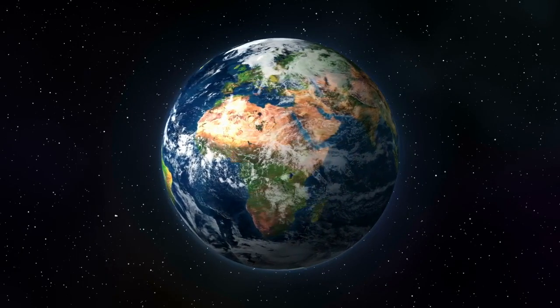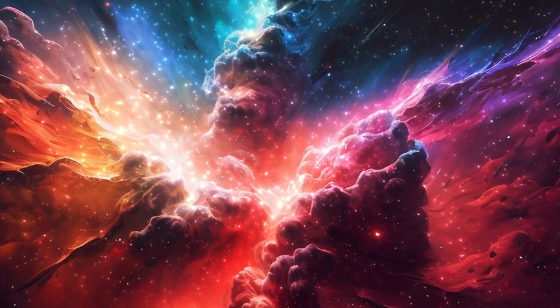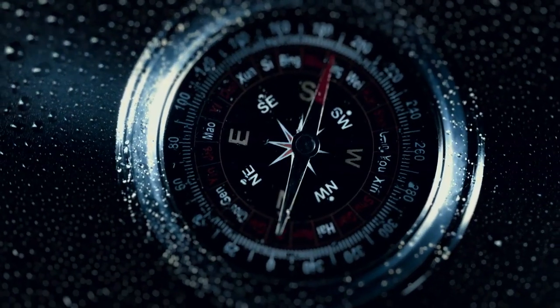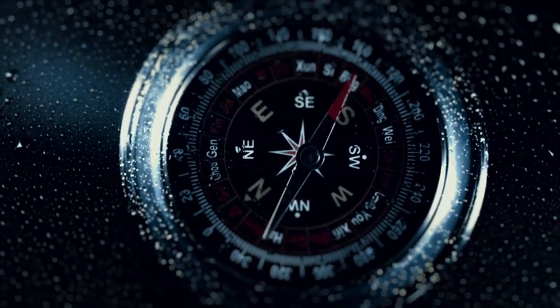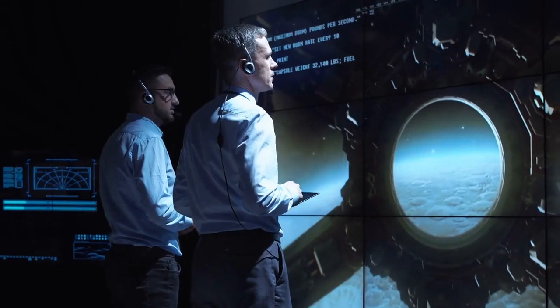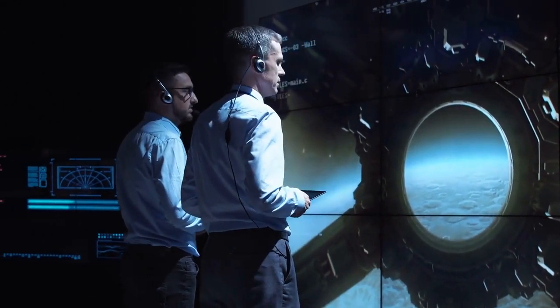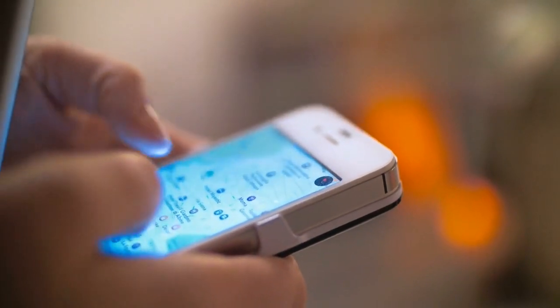And it's not just about what's happening here on Earth. These discoveries could also help us with space exploration. You know how we use compasses to navigate here on Earth? Well, that's all thanks to Earth's magnetic field, which is influenced by the core. So, understanding our core could help us navigate in space too. It's like getting the ultimate GPS for the galaxy.